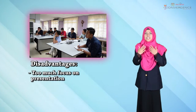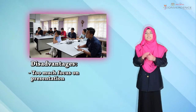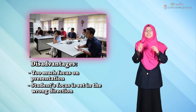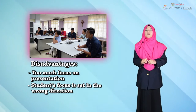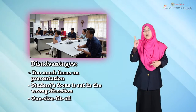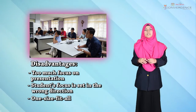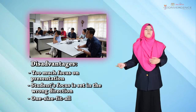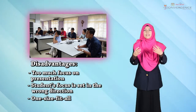First, lecturers emphasize presentation instead of practical session. Second, students' focus is set in the wrong direction, taking notes rather than understanding and absorbing new concepts. Third, a lecturer's lecture is generally one size fits all. Not every student has the same pace of learning. While some students can follow the lecture with convenience, most of the others require time to chew on the information that they are getting.